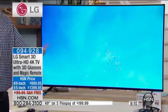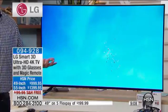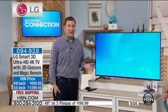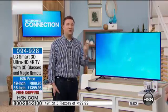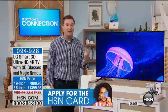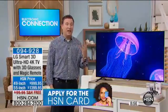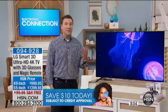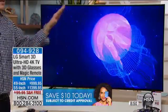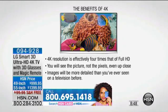So right now, you might have a Blu-ray player, and you might think your Blu-ray player is fantastic. Well, your Blu-ray player is 1080p resolution. Your Blu-ray player has 2 million pixels. Imagine getting 8 million pixels. That's 4 times the detail, 4 times the resolution, seeing 4 times the quality of the picture. Would you rather see little dots, or would you rather see that super sharp? That's the benefit of 4K, because it's giving you 4 times the resolution of that full HD.